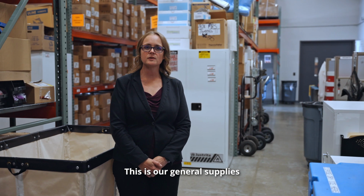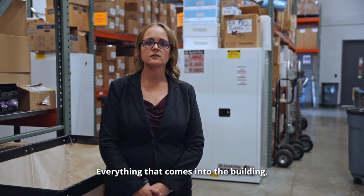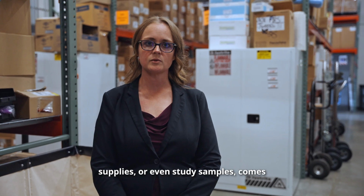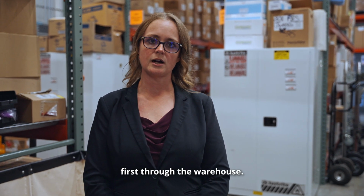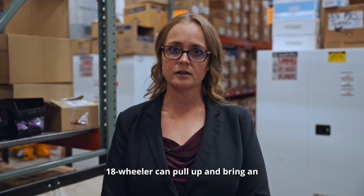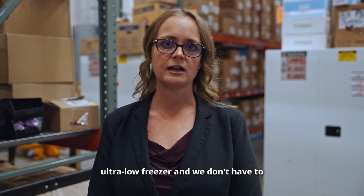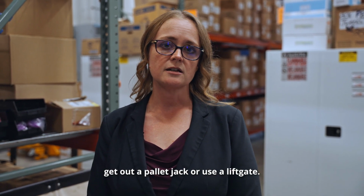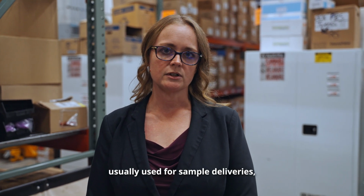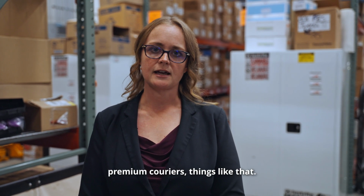This is our general supplies warehouse for the facility. Everything that comes into the building, whether it is reagents, consumables, supplies, or even study samples, comes first through the warehouse. We have a 0 entry dock so that an 18-wheeler can pull up and bring an ultra-low freezer, and we don't have to get out a pallet jack or use a lift gate. We also have a walk-up dock that's usually used for sample deliveries, premium couriers, things like that.